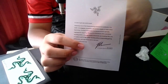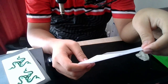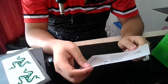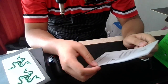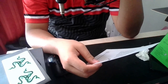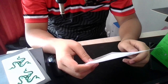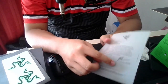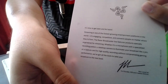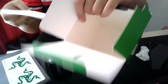As you can see, it's a see-through paper. It says, it's time to get seen and be heard. Streaming is one of the fastest growing entertainment platforms in the world. It's engaging, competitive, and connects people no matter where they're from. The Razer Broadcaster line features products specially engineered for streaming, to take your broadcast to the next level. And there's a CEO's writing. If you want to see it more clearly, I can show you. And that's everything in the box.